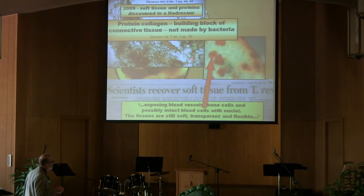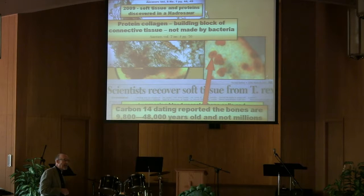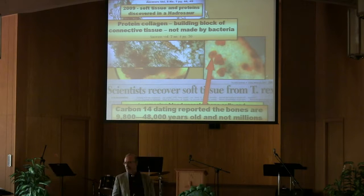I do have a problem with dating methods, but it does tell us one thing. If you find it in a bone, that means that creature died millions of years ago. Well, they carbon-14 dated some of these bones. They discovered these creatures died about 10,000 to 50,000 years ago, not millions. So according to radiometric dating methods, dinosaurs did not die millions of years ago. Interesting. That means millions of years is all make-believe.